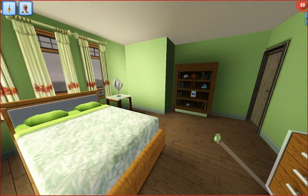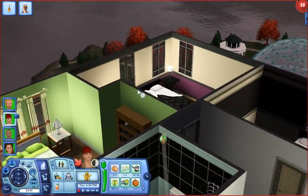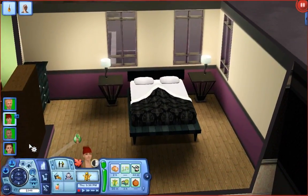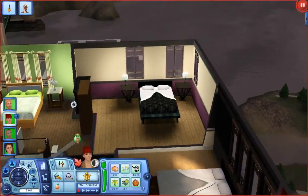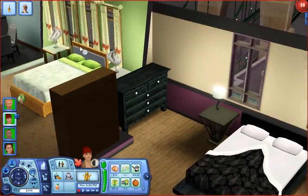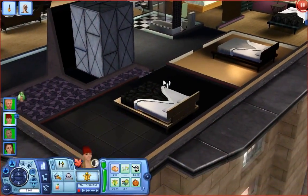I like this room a lot. And then I went ahead and came over here. I didn't do too much to this room. This is Lacey's room. I didn't really do too much to it. I just added side tables with lamps and a dresser for her. I didn't have enough money to do these two rooms yet.